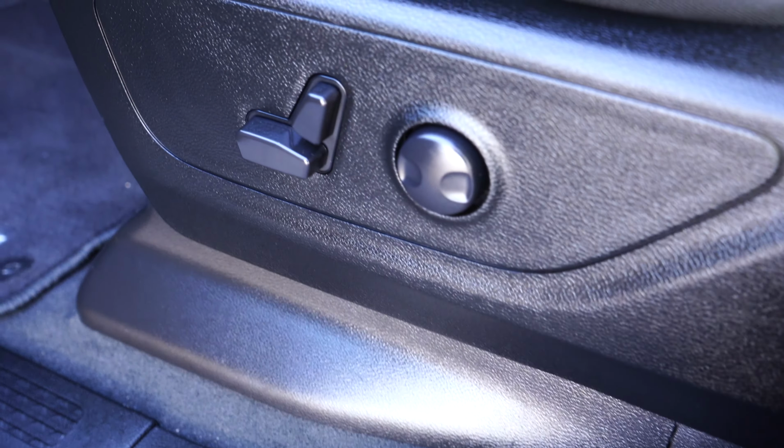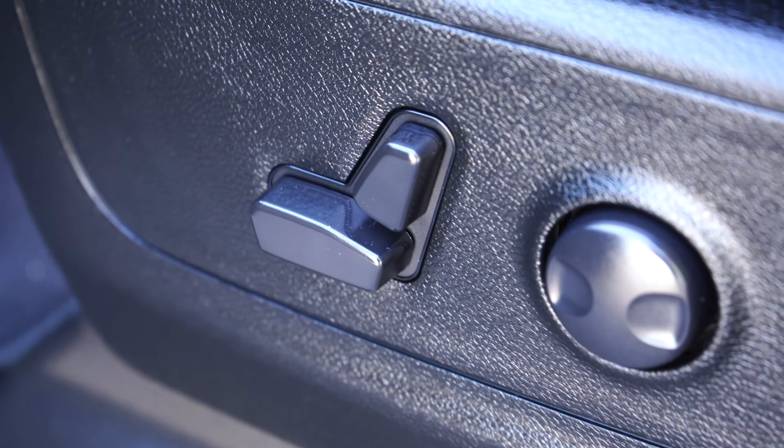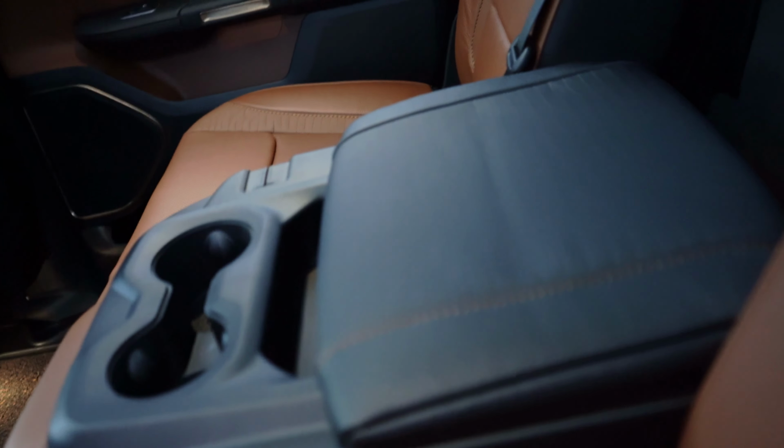If you're sitting in the back seats, you're going to notice you have a ton of space. You can kick your legs out, especially if you're in those upper trim levels where you can recline the back seat. You're not going to feel cramped in there at all. Tons of space, almost like a limousine.